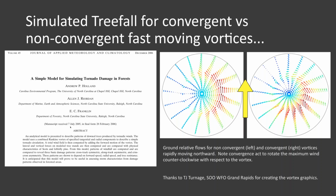So right away, on the two we're seeing here, the one on the left is basically a vortex which is moving quite rapidly to the north. So you see the strong winds are displaced to the right of it. The one on the left is non-convergent, so it's all rotational velocity, as compared to the one on the right, which has strong radial velocity. So the one on the right would be more of a tornadic looking mesocyclone. The one on the left would be a non-tornadic mesocyclone, if you will, where you don't have any strong convergence. And really exaggerating the differences to pull out, so you can see how things look.